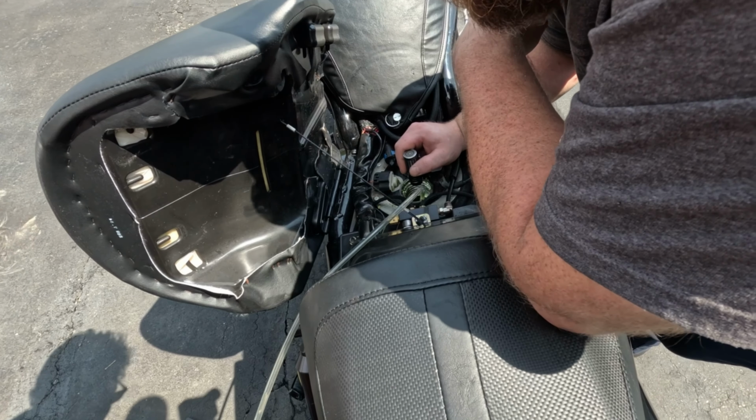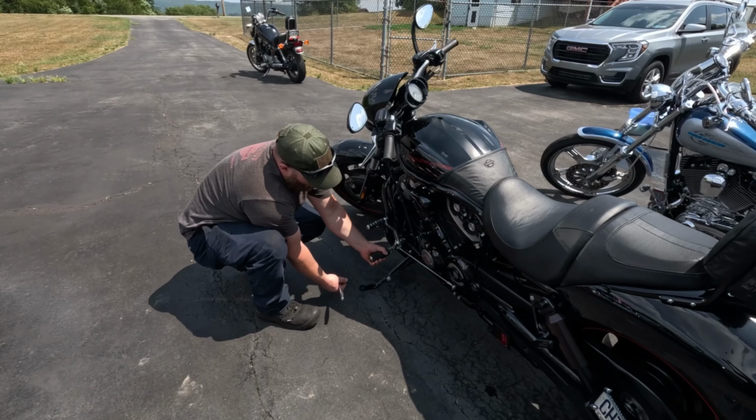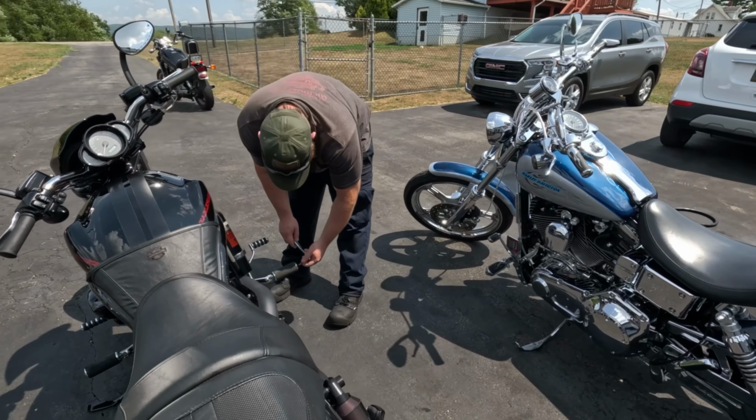How's that looking there? Let me see about it, Mike. Ain't getting nothing. What you doing, Mike? Tightening up the foot pegs. Double check the other one.